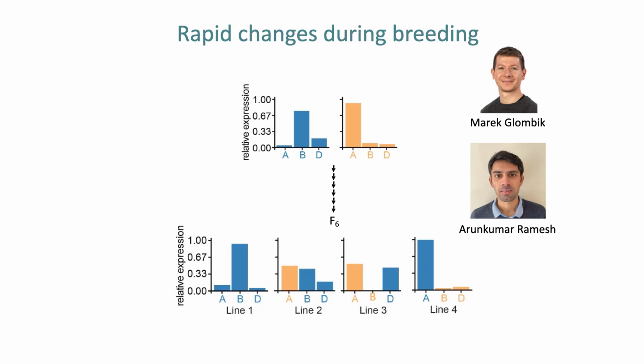But we also noticed you get completely unexpected expression patterns. In this case, this 4th offspring that we looked at, the A was inherited from the blue parent, but in the blue parent it really didn't get expressed, and now in this offspring it's very highly expressed. So we can see new patterns of activity happen during crossing, and this could potentially really alter the characteristics of the plant, and that's something that we're going to be looking into more in the future.